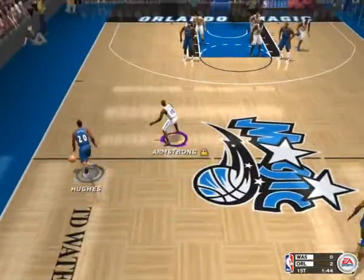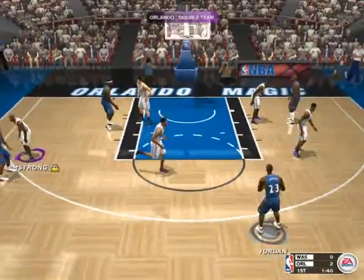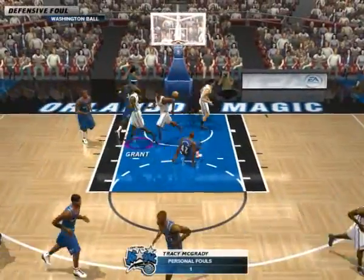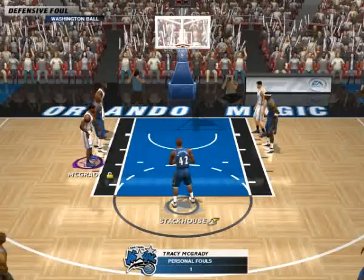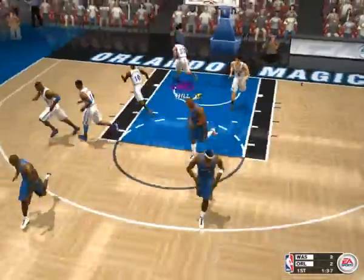Hughes will bring it up court. They're doubling on the ball. If they can run a few isolation plays for him, he'll come up with points. McGrady with a defensive foul. Tracy McGrady, first foul in the last 2 minutes. Stackhouse to the line, shooting one. Jerry Stackhouse. Foul shot is good.